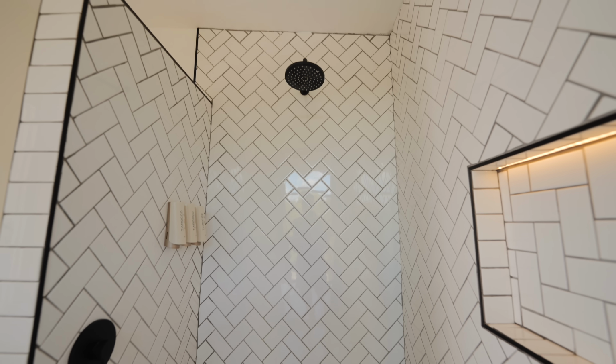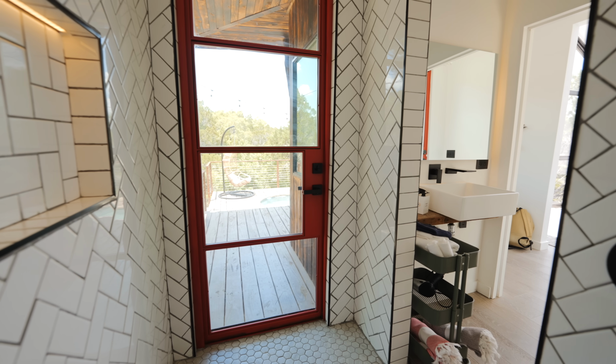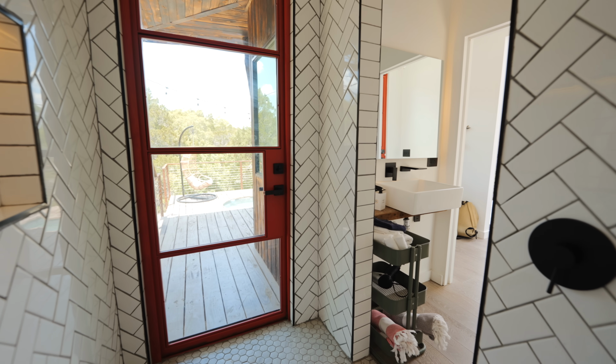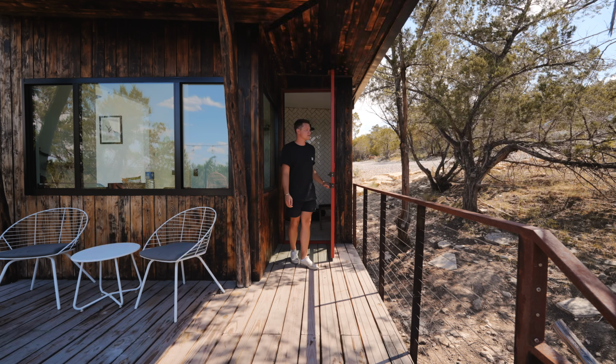The shower is huge. There's tiling everywhere on the floor. You even have this little shelf on the wall, which is nice, and then your waterfall shower head right on this side. And then there's a door actually on the other side. This lets in some light, and this is just another way to exit this tiny house if you want to get out onto the deck space. So beautiful shower space, spacious bathroom, and that is basically everything on the inside.